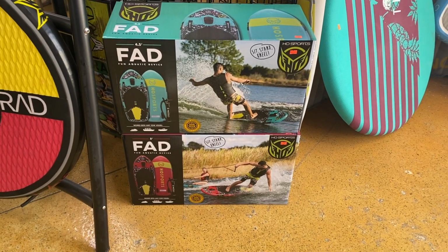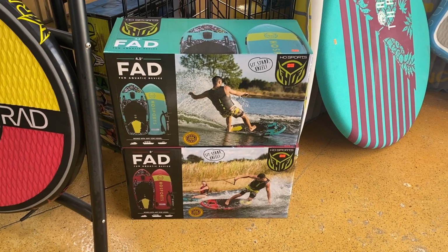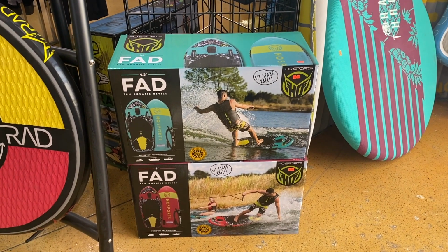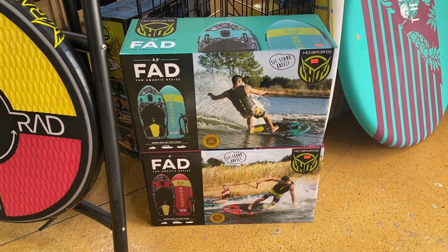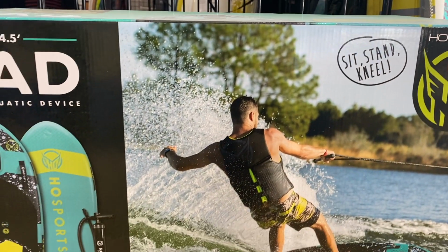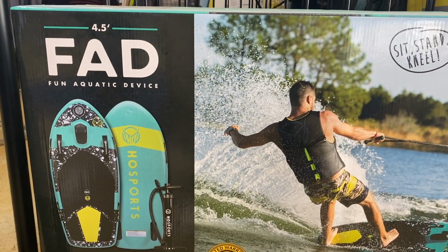All right, man, I want to show you this. We're going to close it out with this because I got our daughter this. She's 6 years old now, but she got this when she was 4. And this is a really good board. It's a little bit pricey, but it is a really good board for young kids. It is called the Fad.